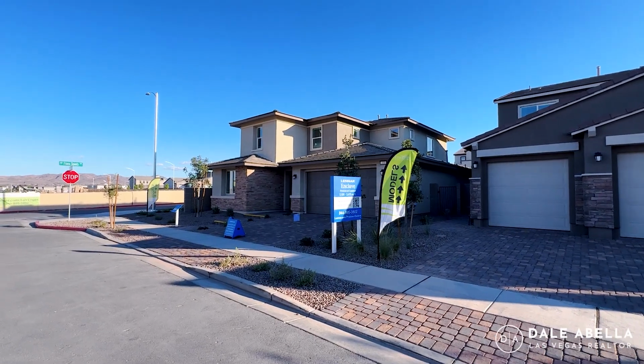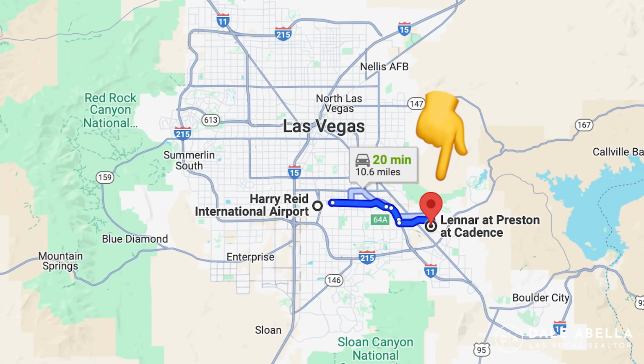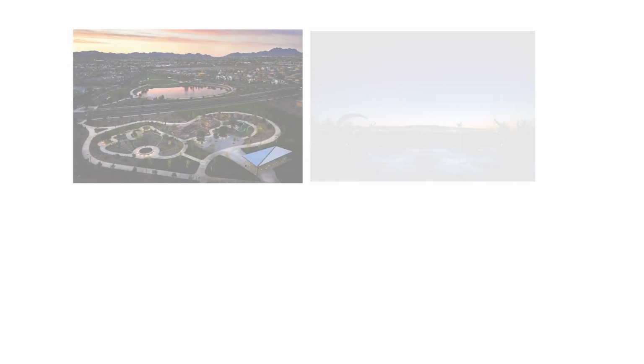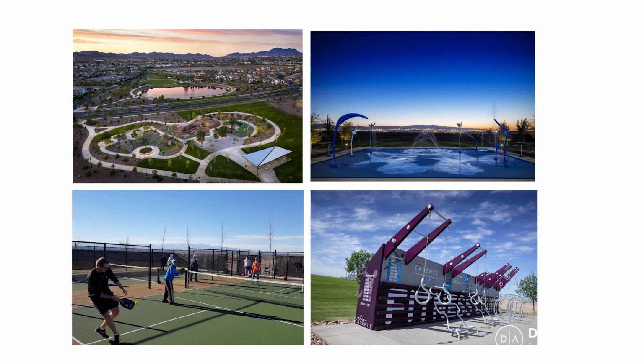But yeah, if you're unfamiliar with Cadence, Cadence is in Henderson. It's going to be in East Henderson. It's going to be 30 minutes east of Las Vegas Airport and Strip. Now, Cadence is a great master plan community for families. They offer plenty of amenities such as a park, splash pad, playground, barbecue area. The park that's close by has an Olympic-sized swimming pool, so you do have access to that, okay?